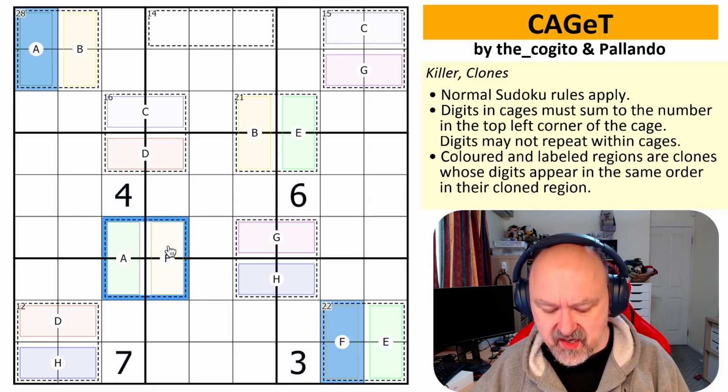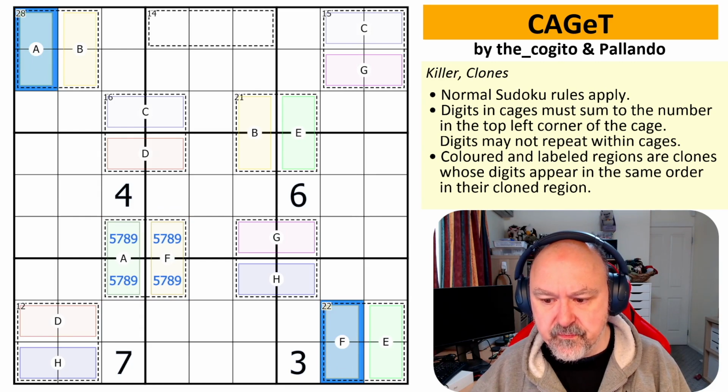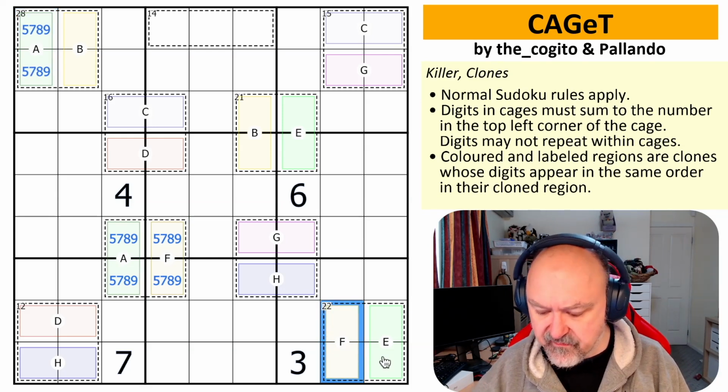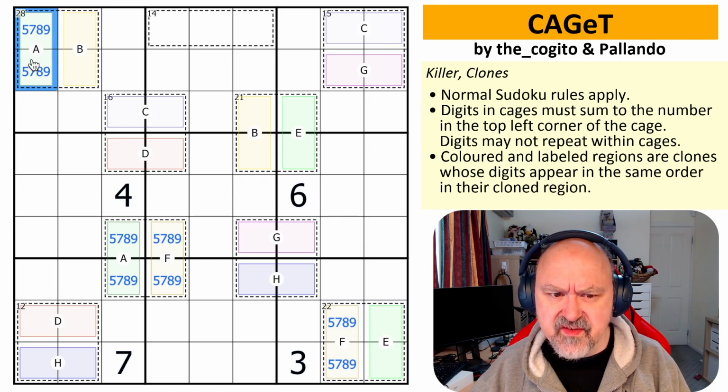And a 29 cage can only be done one way, 5, 7, 8, 9. So this is a 5, 7, 8, 9 cage. Okay, so I know these are 5, 7, 8, 9. And I know these are 5, 7, 8, 9. But a 5, 7, 8, 9 in a 22 cage? Now 5, 7, 8, 9 in a 28 cage.